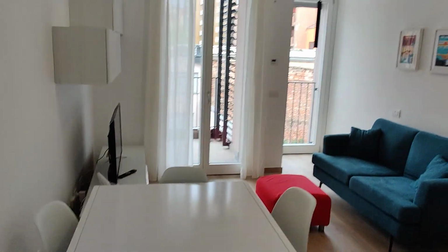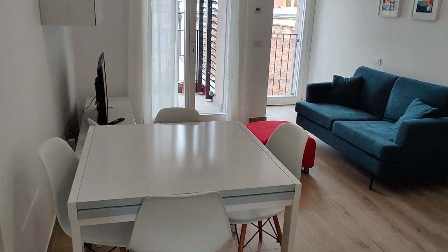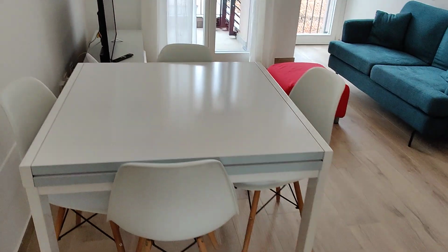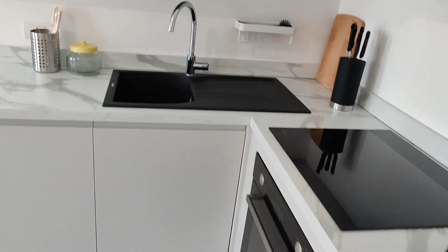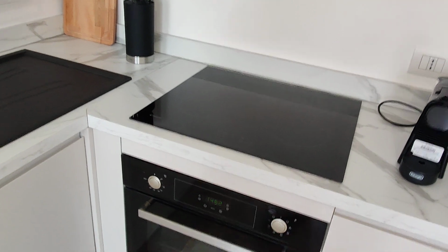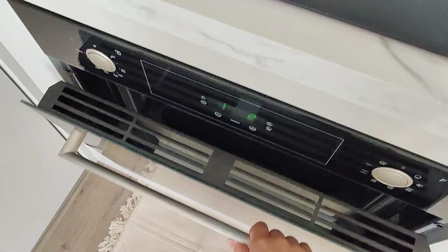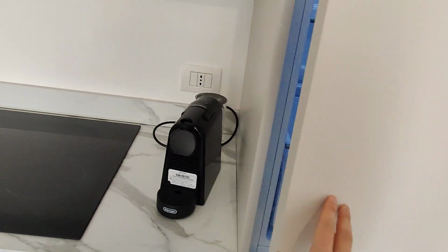So as you can see, there are very big windows and the apartment is very bright. Unfortunately, today is not the best day, but there's a lot of light coming in. So we have this table right here that can be extended to host more people. Here is the kitchen. It's fully furnished. So we have the sink, you have induction stove, you have the oven right here. We have the fridge. There's the freezer below. You also have a coffee machine.